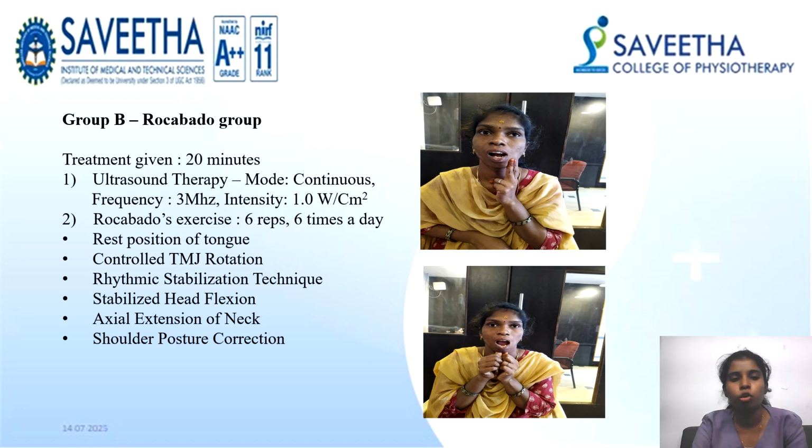Group B, Rocabado group, treatment duration is 20 minutes. Firstly, ultrasound therapy, same as in the Masseter muscle group. Secondly, Rocabado exercise, which needs to be done 6 repetitions and 6 times a day. The exercises include resting position of tongue, controlled TMJ rotation, rhythmic stabilization technique, stabilized head flexion, axial extension of neck, and shoulder posture corrections. These are the exercises to restore the joint mobility and muscle length.